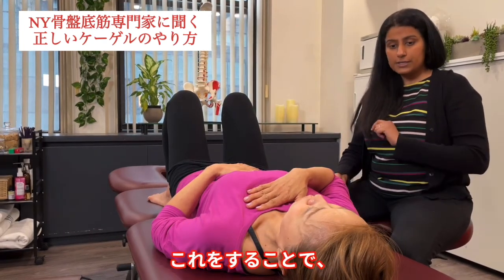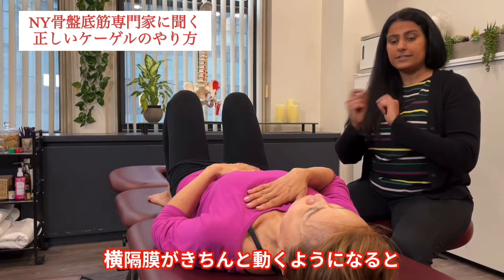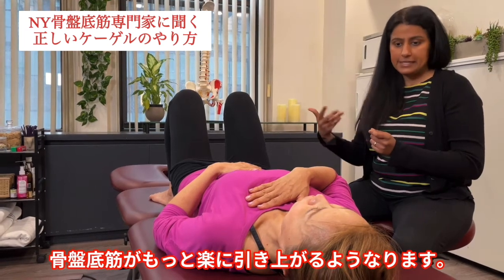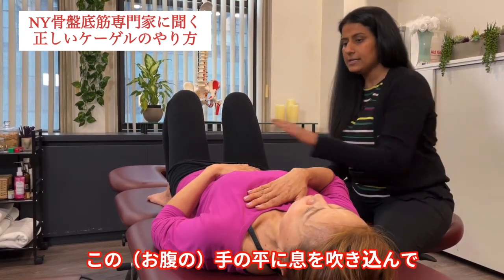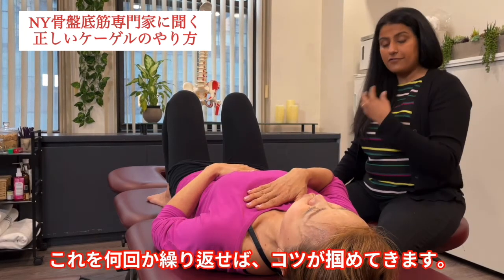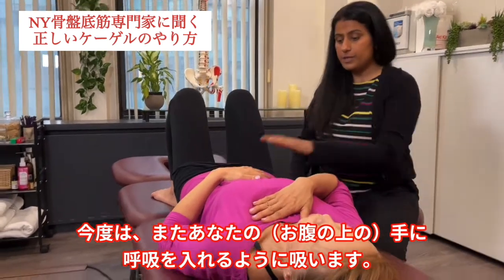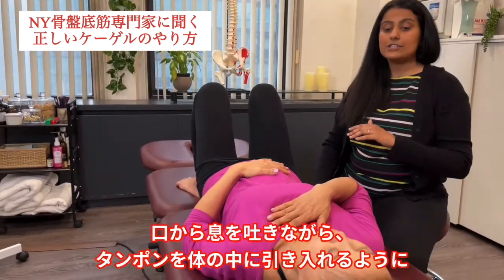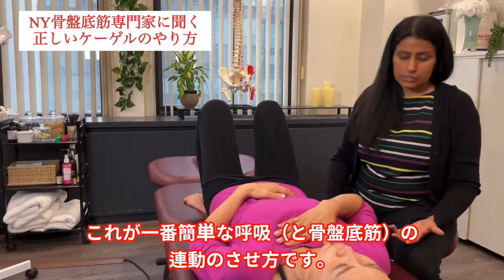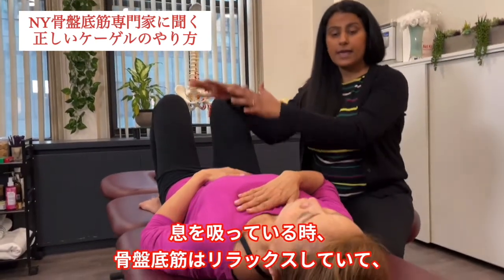We do this so we work the diaphragm properly first. Once we have the diaphragm working properly, the pelvic floor will come in much easier. So breathe into this hand one more time. Breathe out from your mouth like you're blowing a candle. After you do this a few times and you've got the hang of it, this time you breathe into your hand, and as you breathe out from your mouth, think of pulling a tampon in.